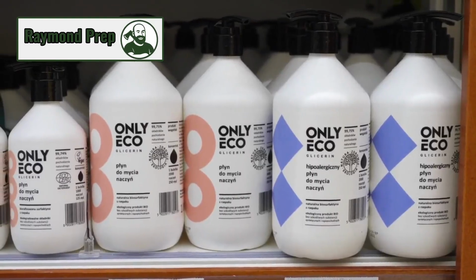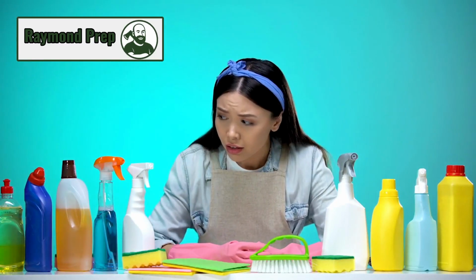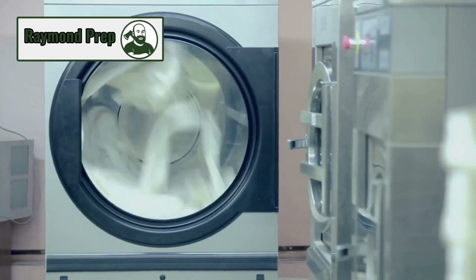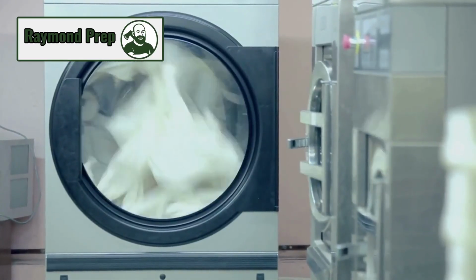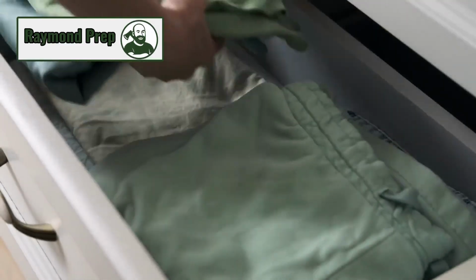"You know that Kirkland detergent from Costco?" he said. "Same exact formula as the $12 bottles at the grocery store. Same manufacturer, same cleaning agents, just different packaging. I literally stopped folding laundry mid-fold."